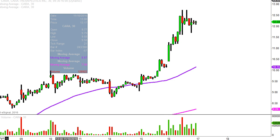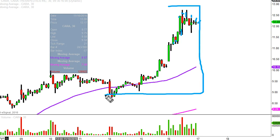Real quick, what do I mean by 30-minute in case maybe you're new to charts? Instead of each one of these candlesticks representing 1 day's worth of price action, which is what you would normally see, each one represents 30 minutes. So while this may look like a few weeks worth of time right here, it's actually just the past few days broken down into 30-minute time slices.